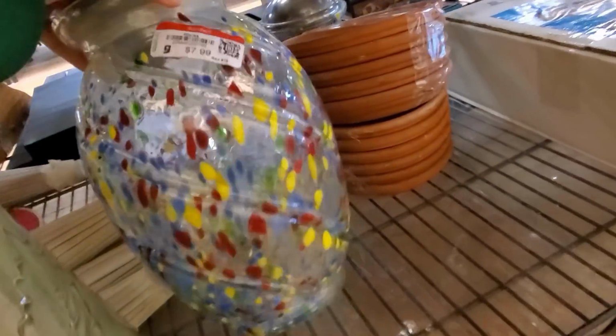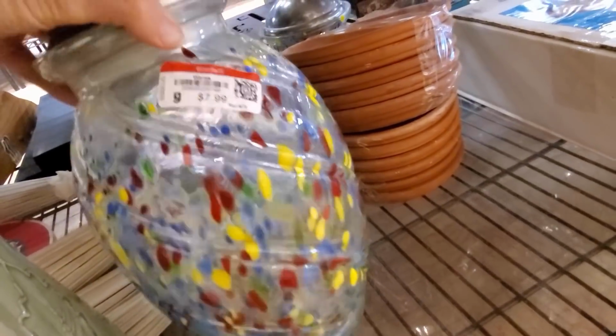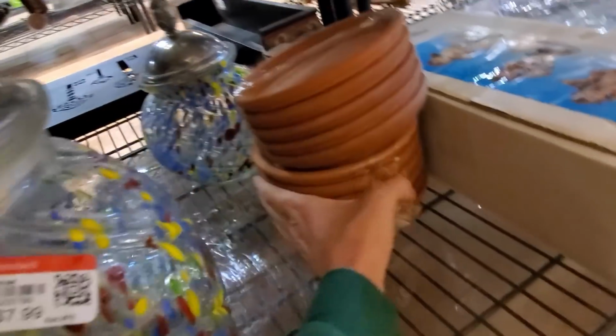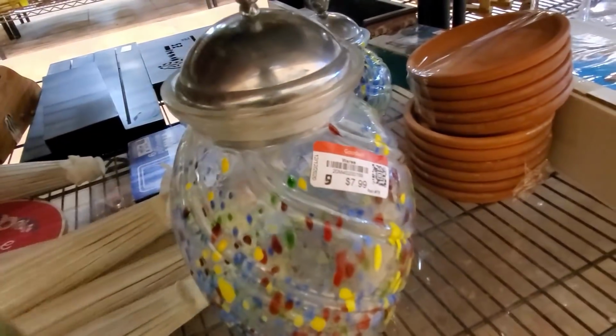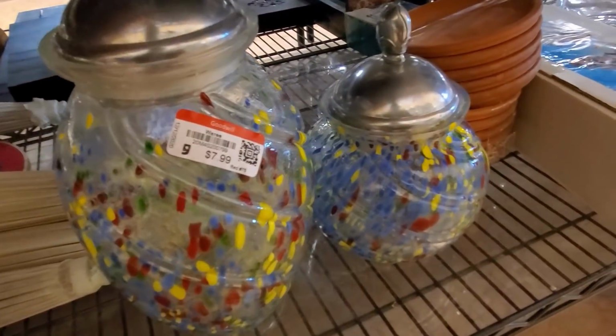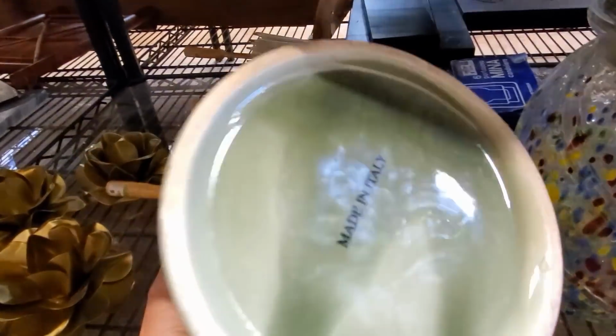Other things I see under here, this is like a confetti glass, but you can tell by the lid that this is not old at all. But what's cool is there are two of them. So let's make sure they are together here so people can see that there's a pair. I think I would have liked these had they been some different colors.